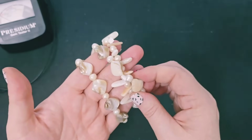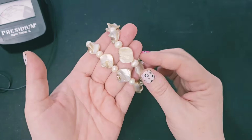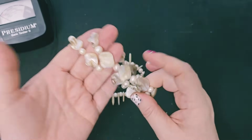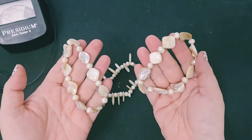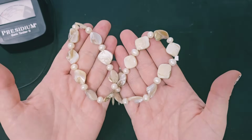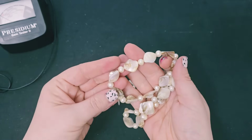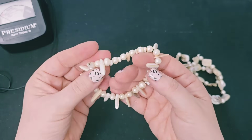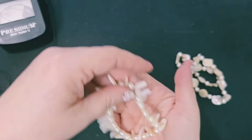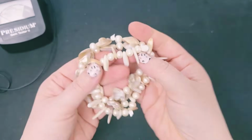So I have a few of these pearl stretch bracelets. Okay, these two are very similar where they have the pearls and then the shells. Okay, we're going to do $5 each on these. This one still has a little tag on it. All right, and the stretch is good on these. So $5 each. All right, then we have this one that has these larger pearls and then these other pieces of shell. So this one, we will also say $5. So $5 each for the pearl stretch. Just let me know like which one you want.